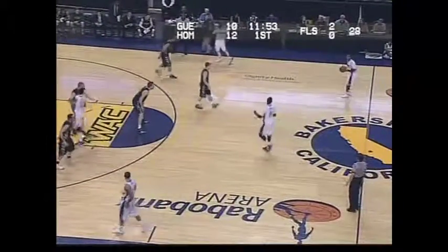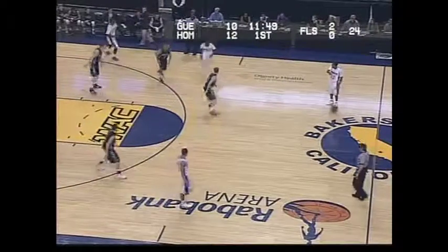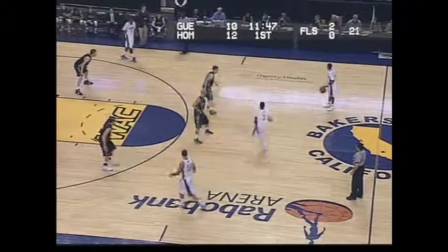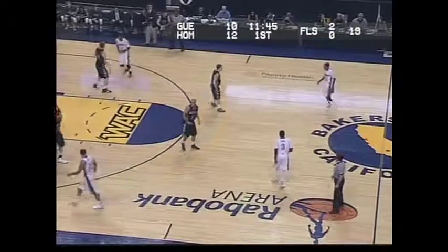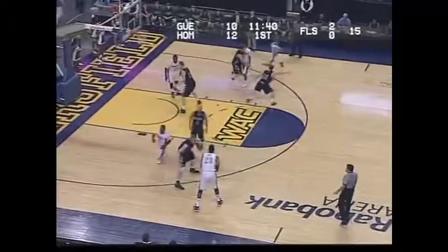Maynard on the near wing, going to feed Grayson across the timeline. Bakersfield will set the play here as Grayson directs traffic. 12-10 Roadrunners, 11:48 to go here in the first half. Grayson feeds over left side into the hands of Maynard, again over to Abdulhamid.